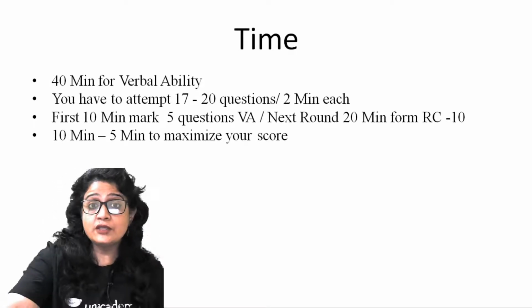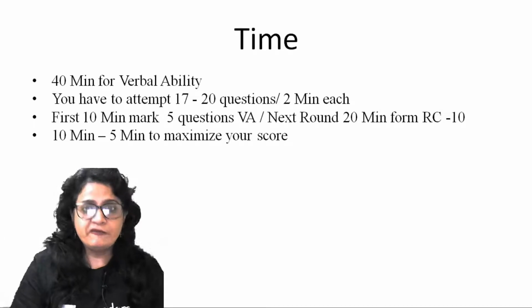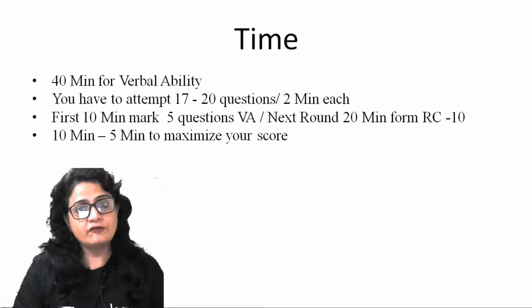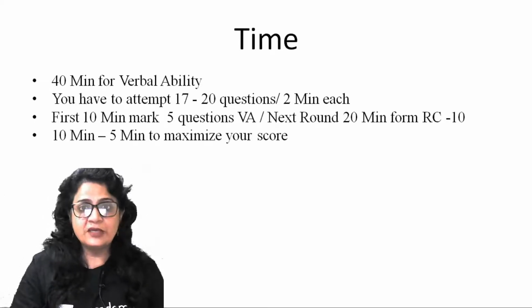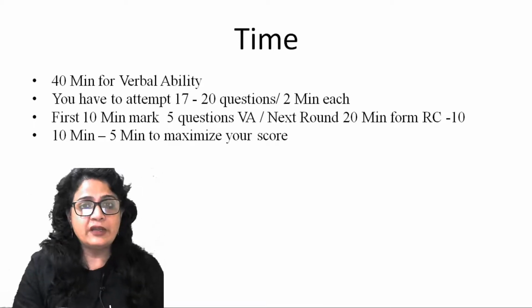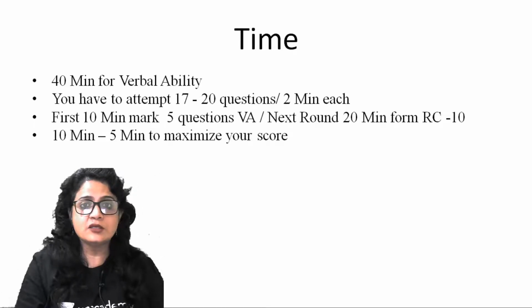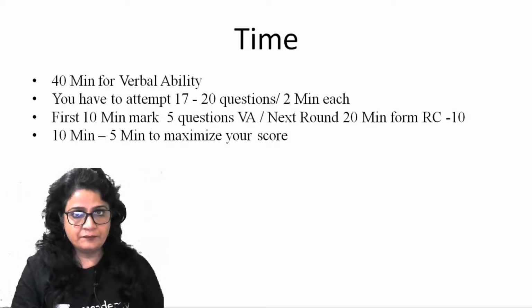Now how you should allocate your time if you want to play with your strength part. In the first 10 minutes, what you can do is attempt 5 questions from verbal ability. Because verbal ability is going to be less time consuming, fairly easy, and not very intensive as reading comprehension is. So if you are beginning with that, try to attempt 5 questions for verbal ability. So 10 minutes, 5 questions, quite doable. You can even go for 6 questions as well from verbal ability.